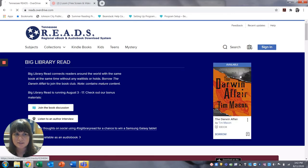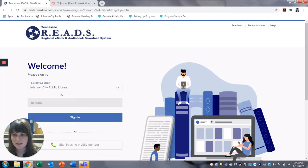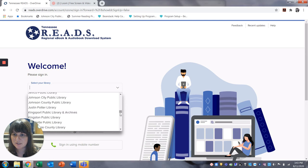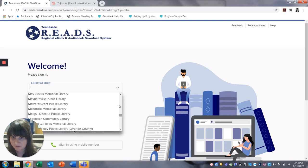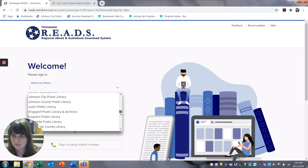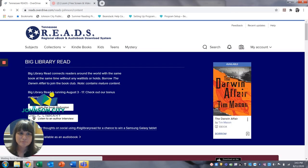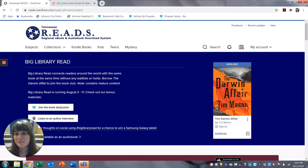Now you're going to click the sign in button and select your library. Make sure that it says Johnson City Public Library, not Johnson County, because that happens sometimes and people get very frustrated. Then you're going to type your library card number in again and hit sign in. And then you'll be ready to search Reads.